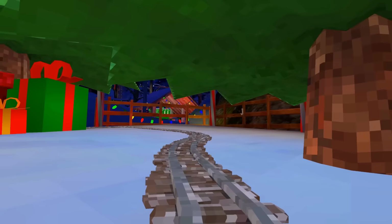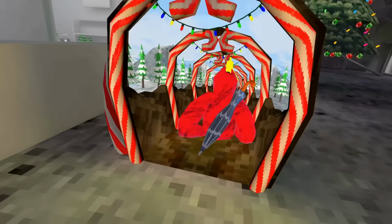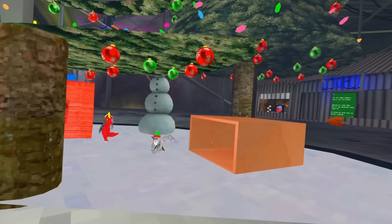I am driving the train. Yeah, sir. Next stop, the North Pole. Wait, it actually did it. What? Christmas tunnel. Christmas tunnel. Ah, the perfect Christmas ornament, an empty box.